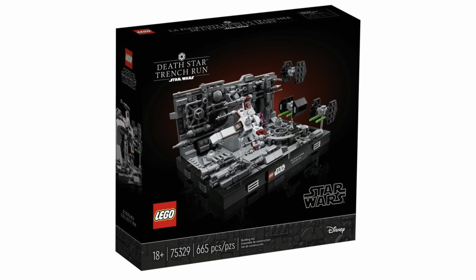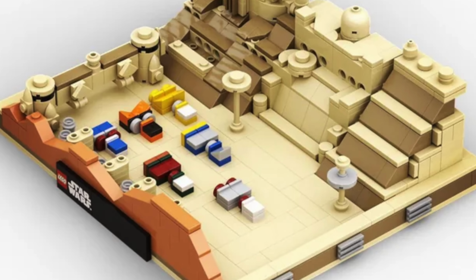This one should essentially be a micro scale pod race diorama, much like we saw with the Death Star Trench Run diorama. Really excited about it. No figures though, as per the rumors.